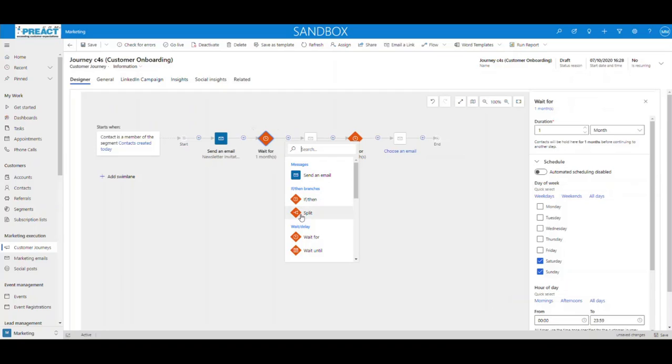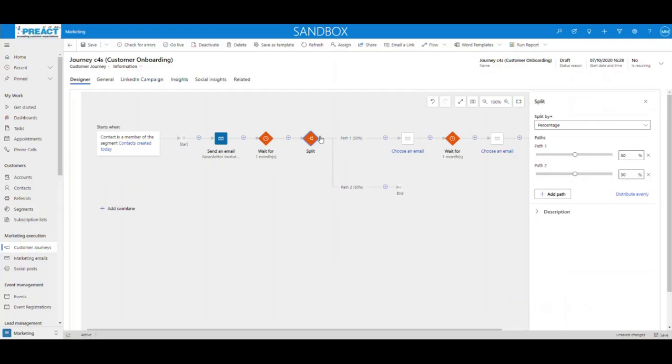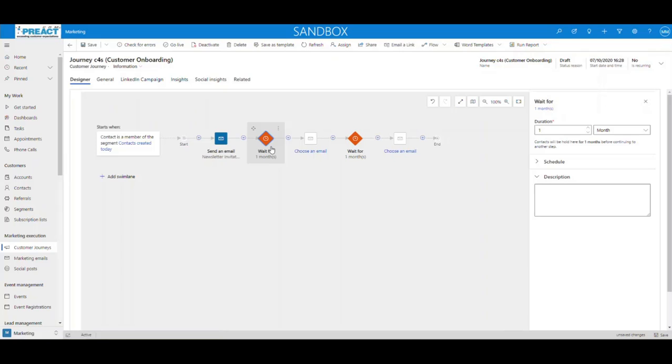Equally, off the back of that, you might do a split action. So you can say, actually, based on that, split that out, and 50% are going to go down this route, 50% down this route. Of course, you can increase or decrease this accordingly. So 53% as opposed to that, 68 versus 32. Distribute evenly again just resets it to 50%. So it's again a couple of nice little things you can use for the split in here.